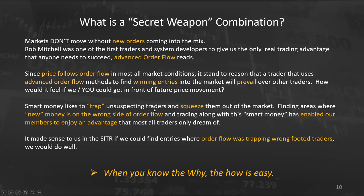Smart money likes to trap unsuspecting, late, wrong-footed traders, call them whatever you want, and squeeze them out of the market. Finding areas where this new money is on the wrong side of order flow, that's all we're doing here. Nothing else. Trading along with the smart money as they squeeze those people out enables our members to enjoy a huge advantage that everybody else is just dreaming of. It made sense to me that if we could find entries where order flow was trapping late money, it would be pretty good. We did, we can, and we are.